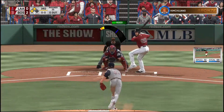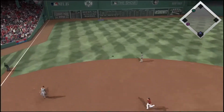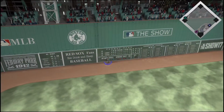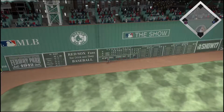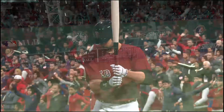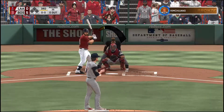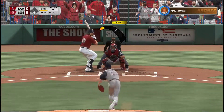Designated hitter, swing, and there it goes. Deep to left. No chance at bringing this one back. Gone over the monster and out onto Lansdowne Street. There's the first baseman now, Mitch Moreland, 0 for 1 here in the early going.